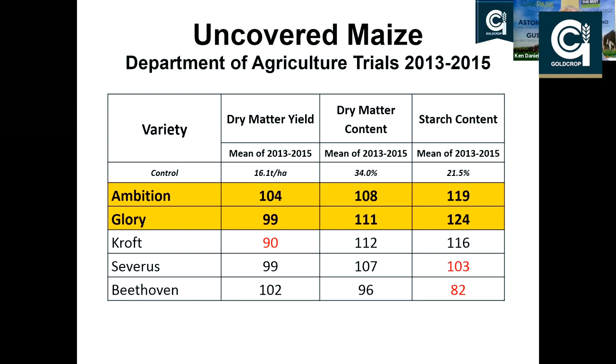And the starch content, as we mentioned previously with Ambition, is very good. And this is what you need really from maize. That's what you're growing it for, to produce a tonnage of starch. The second variety that Goldcrop have is called Glory. It's slightly earlier maturing than Ambition, and very good starch as well. So if you found yourself in a situation where it was getting well into May and you hadn't sown your maize, and you want to sow in the open, Glory would be a good option.